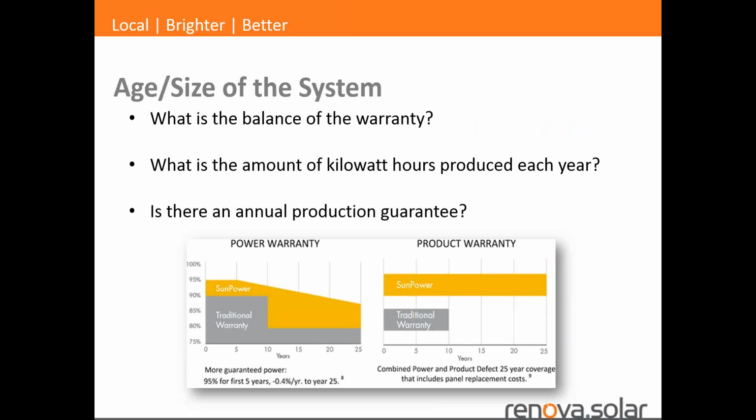Again, use that net metering bill, the 12-month bill, to determine the amount of kilowatt hours produced each year. Again, that's important to understand, and to try to determine what the new buyer's energy needs are going to be in that house.